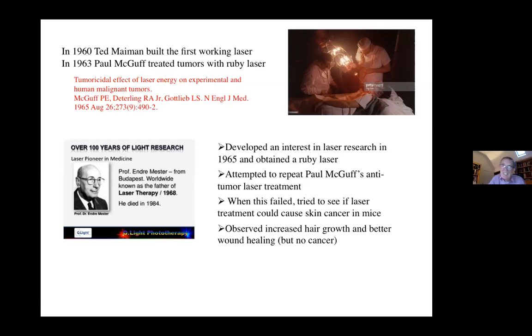And then he said, okay, let's see if we can cause skin cancer in mice using this laser. And that failed as well, not surprisingly, because light doesn't cause skin cancer. But he did observe increased hair growth and better wound healing in the mice and the rats, because he had to implant tumors, so there were wounds.